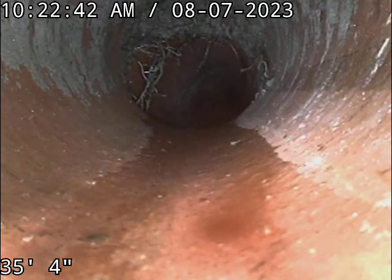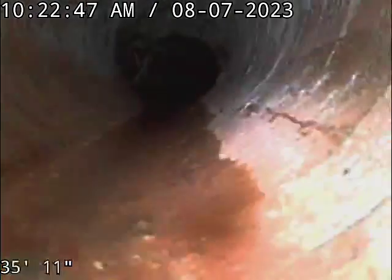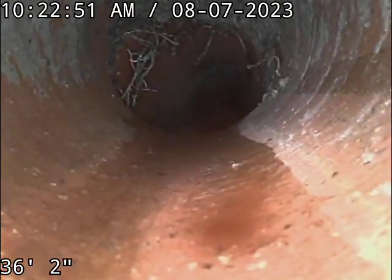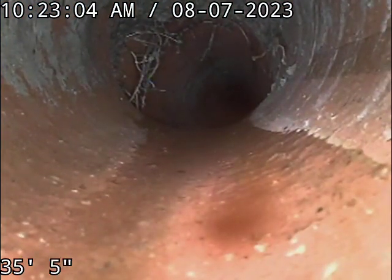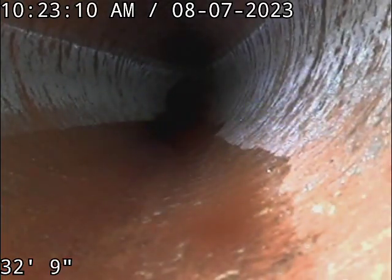Which you do have some root intrusion right there. Which is just in a bit of a misalignment right there. You can see how it kind of drops off. Is that from calcify? No. I'll show you where that's at. But where the roots are, are you seeing that as an issue?